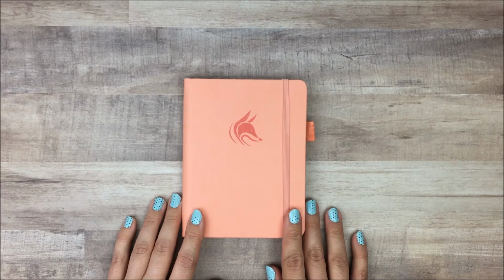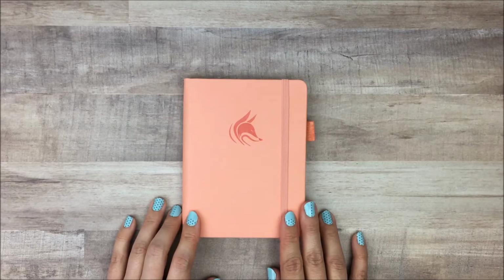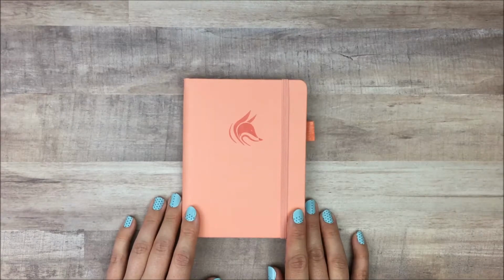So this is a little different than some of the other products that I've reviewed for them, simply because this is not actually a planner. It is a small, compact book that you can use to store your passwords, logins, and some other important information that you just might need to have on hand.